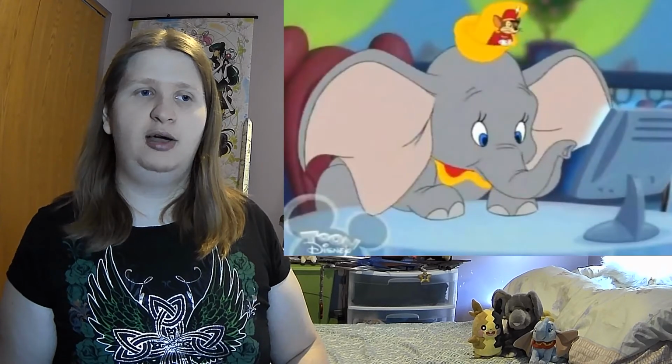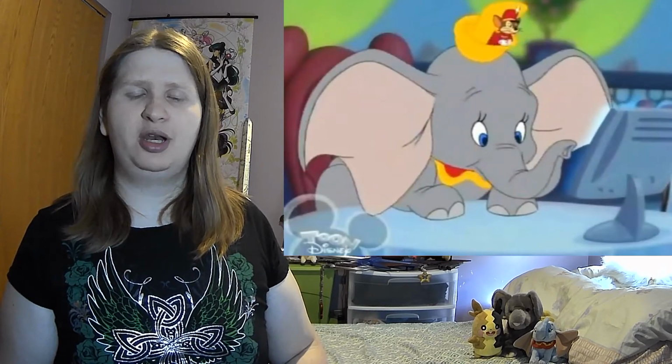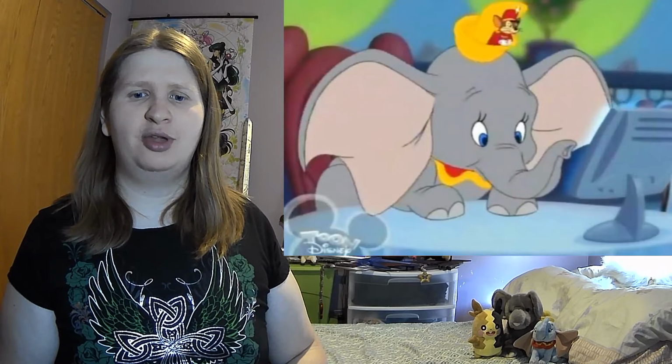In regards to Dumbo and other media, Dumbo has made a few appearances in House of Mouse. Not too many. He's not really a huge cameo in any episode. He's there, he flies around every now and then. We watch him and Timothy a little bit, but nothing over the top.